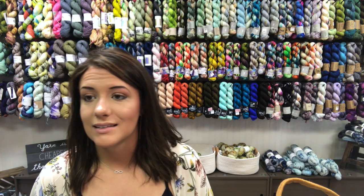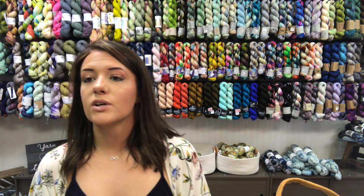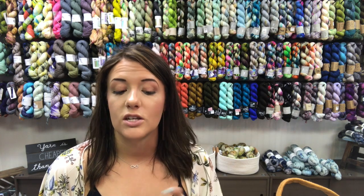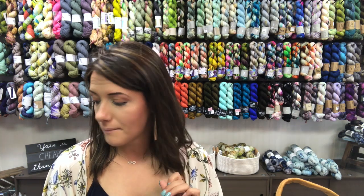Then we also, August 19th through the 25th, is the Texas Yarn Trail, which is the Houston area yarn crawl. Be sure and register for that. What's the website? Theyarntrail.bigcartel.com. I was reading my sign that's over here. And you do need to register by July 12th to get your tote bag and to get your punch card and all the fun goodies with that.